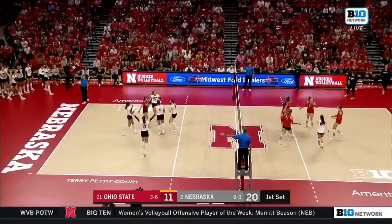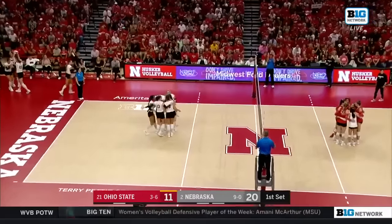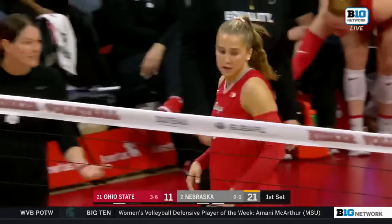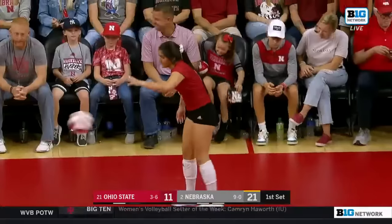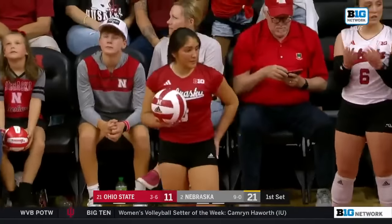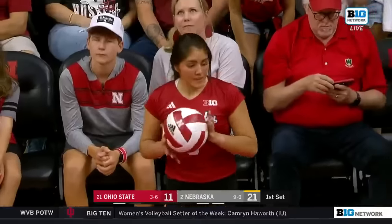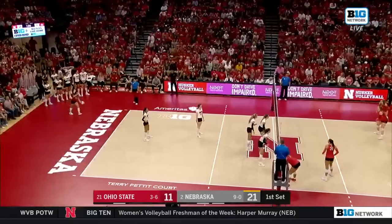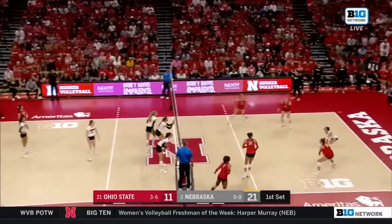And the serving error. From the serving error perspective, it's been fairly clean for both teams. That's just the second service error on Ohio State, none for Nebraska, plus the two aces. Ohio State might have a bit more service errors than normal because you have to test Nebraska's service. You have to find a way to get them out of system, you can't hand them lollipops because they'll run it right back at you.